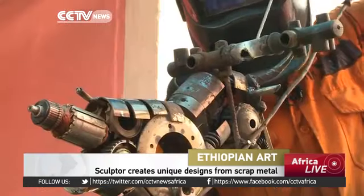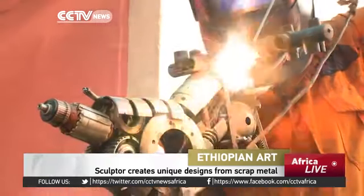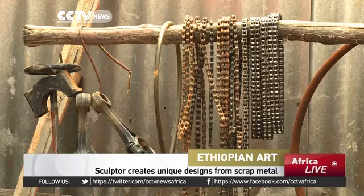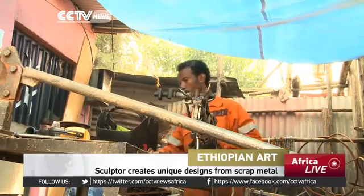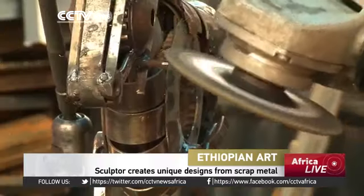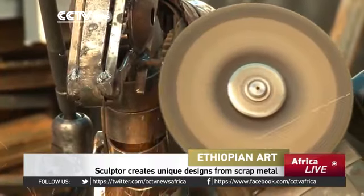His workshop is the small backyard of his parents' house. His raw materials are neatly arranged on the wall. And on this small table, Henok Tsegaye creates his one-of-a-kind designs. Today, he is sculpting an ox.